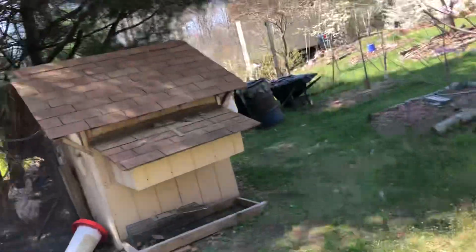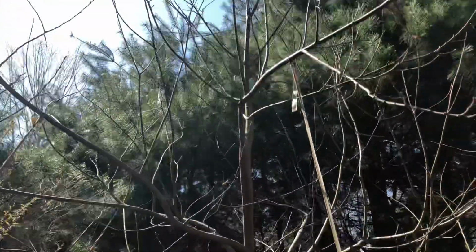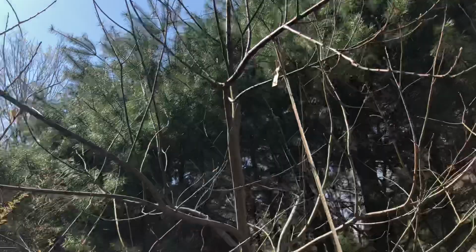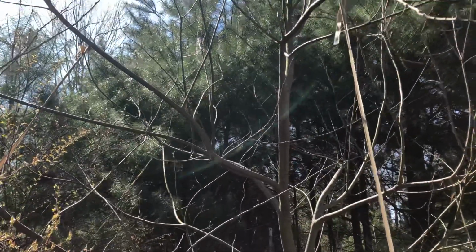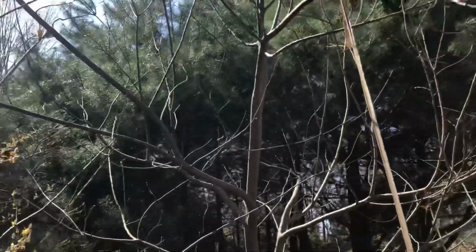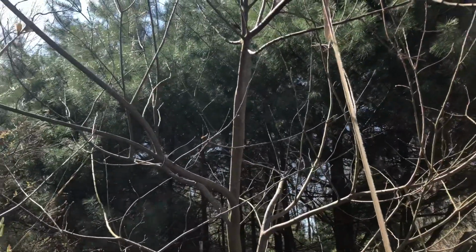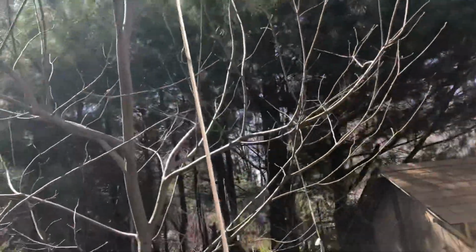So I know some of you probably don't know this plant. This is a chestnut, an American chestnut. It's a fruit. You cook it, you boil it, and it's like a sweet potato. It's sweet like a sweet potato. So it's an American chestnut.